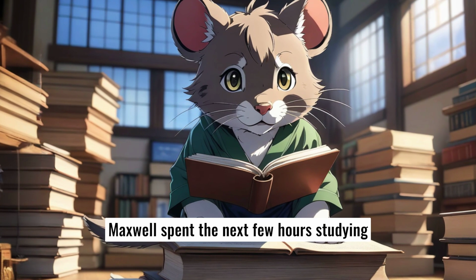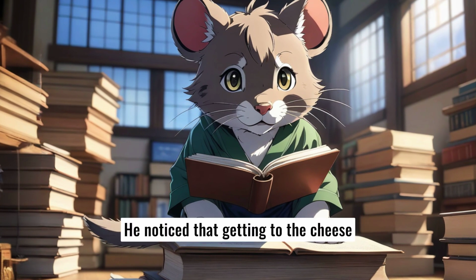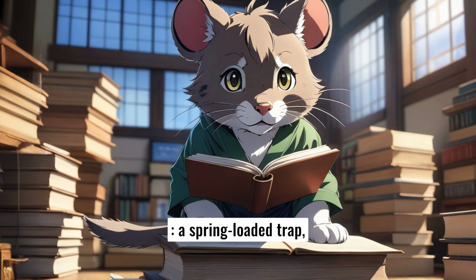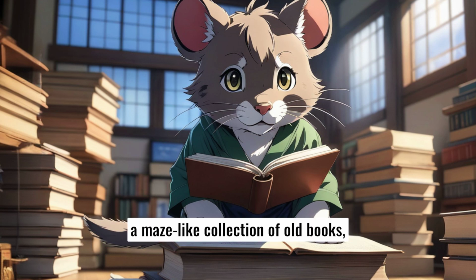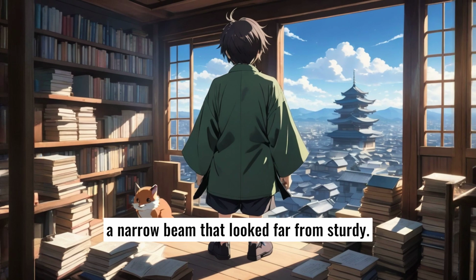Maxwell spent the next few hours studying the layout of the attic. He noticed that getting to the cheese required navigating past 3 challenges: a spring-loaded trap, a maze-like collection of old books, and finally, a narrow beam that looked far from sturdy.